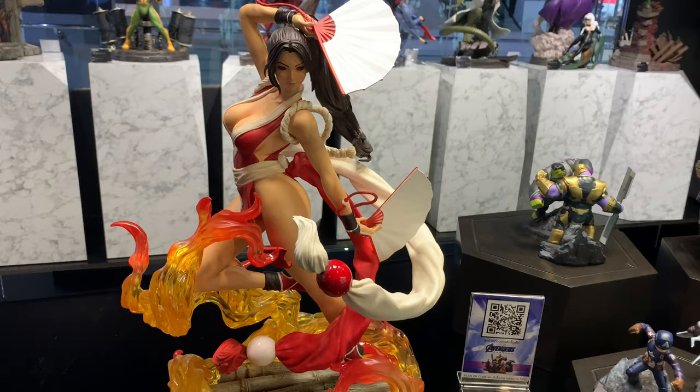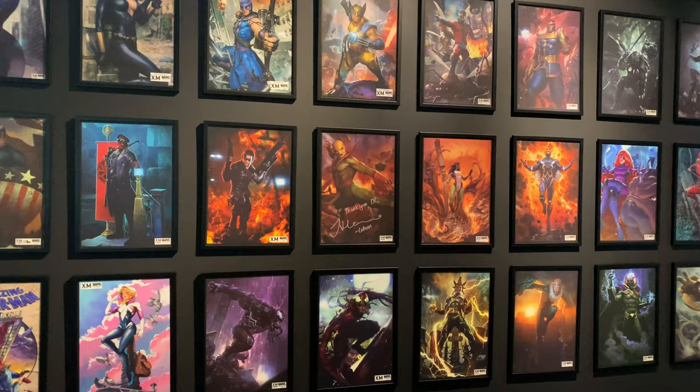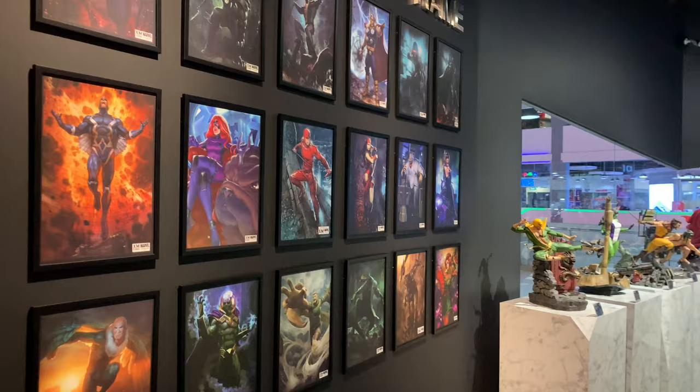I couldn't find it on their website, but a very unique anime looking piece. And then we have the 6-scale Dark Side from DC. There's an incredible wall with all the artworks for so many of the statues that they have. And when you really put it on one wall like this, it's so incredible.